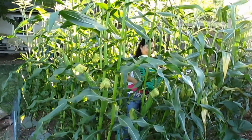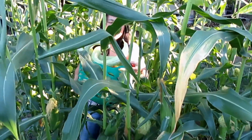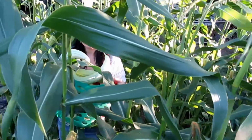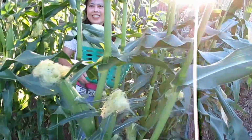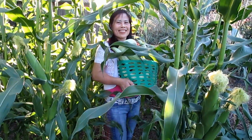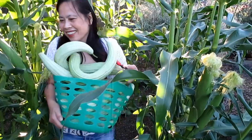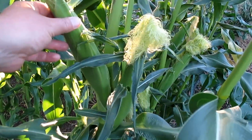What are you doing? I'm looking at the corn to see when I have to harvest. You're in the cornfield? I am in the cornfield, corn forest. Yep, these are just about ready. Getting really close.